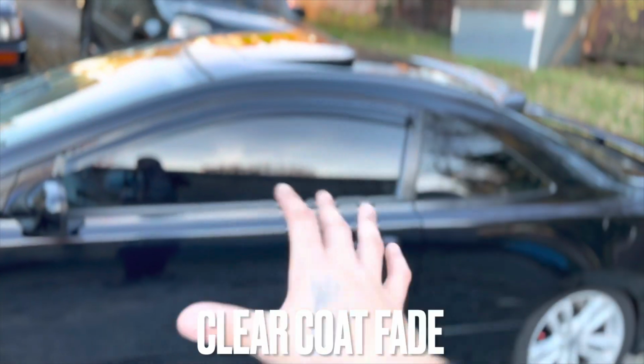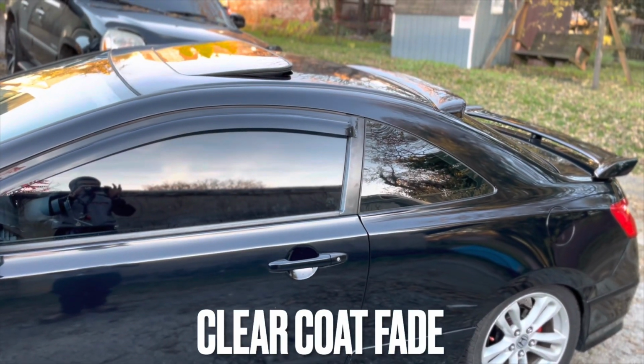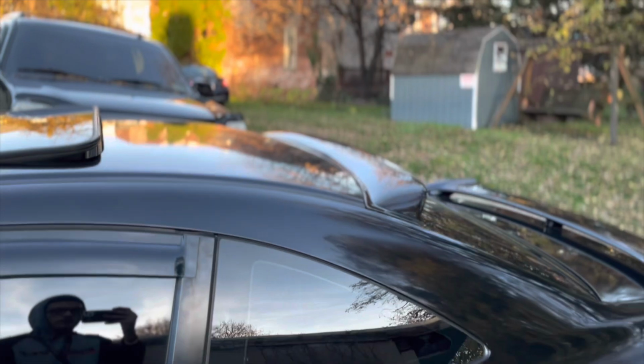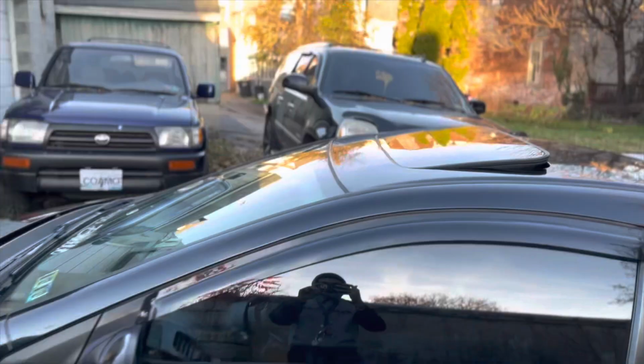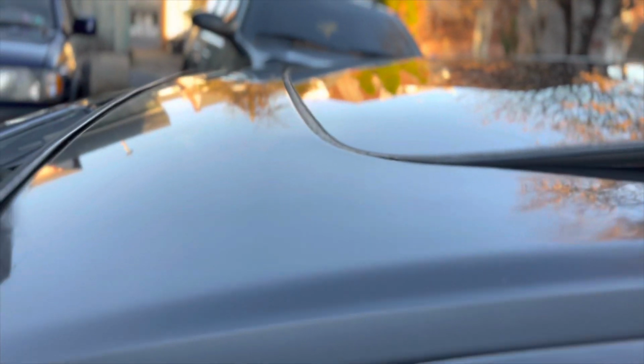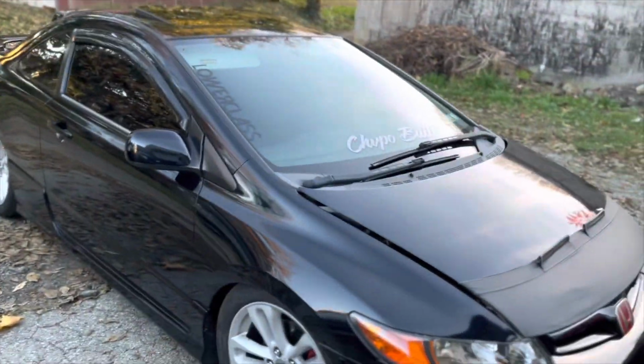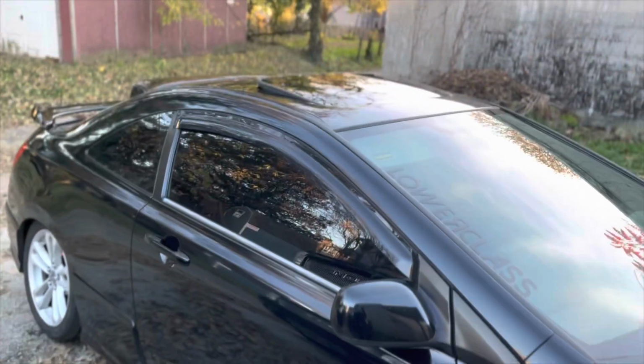Oxidization is definitely another issue with these cars, guys. See, I'm not dealing with that problem. Oh, that's crazy. That's all I get for being funny. I'm not dealing with that problem right now, but the car was definitely painted before. As you can see, the majority of them for a steal price or a decent price is most likely going to be faded unless it's repainted. But yeah, guys, that's another thing SI owners hate about their cars.